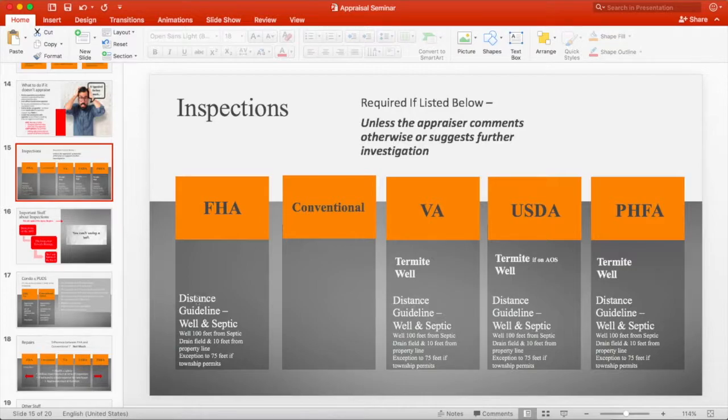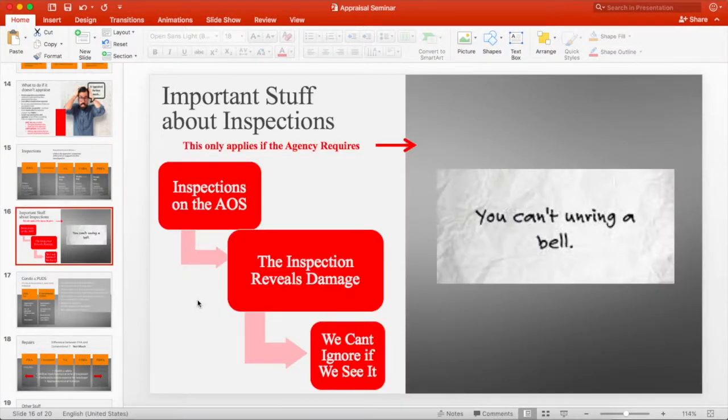Now, if an appraiser comments on any issues that he sees for any of the loan products, conventional included, they may call for more investigation. So, again, if the appraiser calls for it, they might want to find out more. But nothing we can do about that. That is, unfortunately, just, again, appraiser discretion.